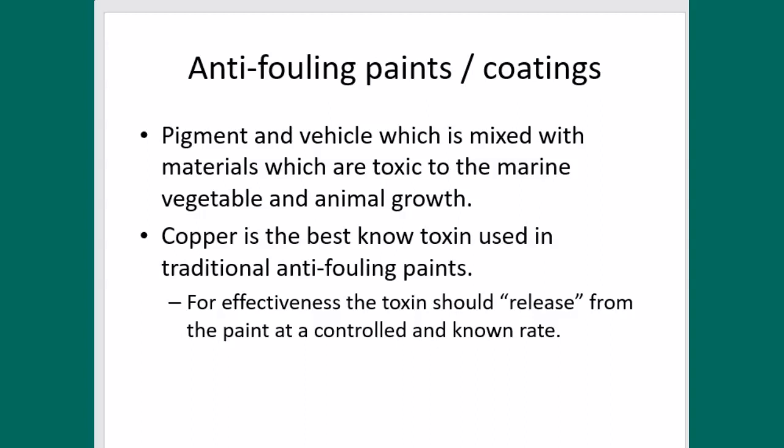They didn't have any other way of doing it, because otherwise growth would drill itself into the timbers of the ship and cause damage. Well, we don't do that nowadays, but that's what they did back in the day. Copper was the best known toxin and continues to be traditionally used in anti-fouling paints. For effectiveness, that toxin should release from the paint, and here are some key words I'm going to say three times: at a controlled and known rate. They are going to release from the coating at a controlled and known rate. One more time: controlled and known rate.